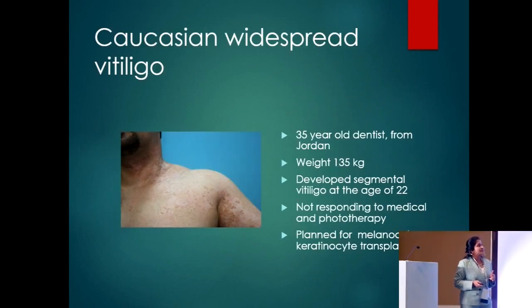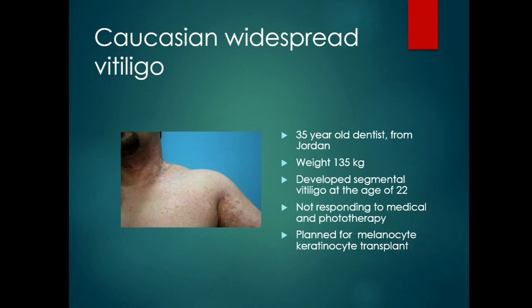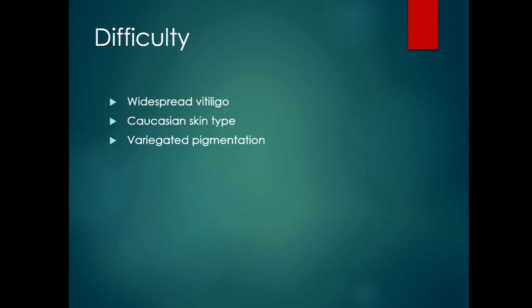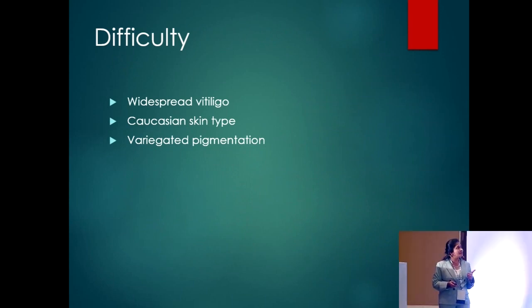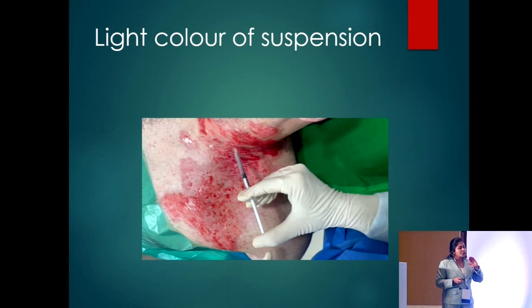Let's look at the last case, a 35-year-old dentist from Jordan, weighing 135 kilos, who developed segmental vitiligo at the age of 22, not responding to any type of medical or phototherapy, and was planned for non-cultured epidermal cell suspension. The difficulty here was widespread vitiligo, Caucasian skin type, and variegated pigmentation. Whenever you have a fair-skinned individual, it's very important to use the Wood's lamp. For us with colored skin patients it's very easy, but when we have a Caucasian patient, it's important to demarcate these lesions, and dermabrasion of all the variegated lesions should be done.